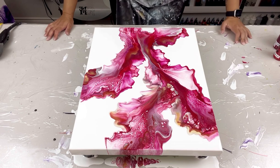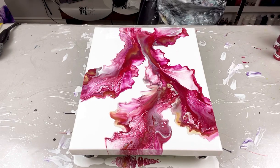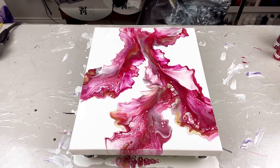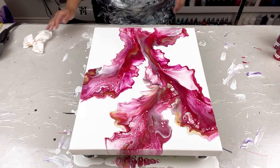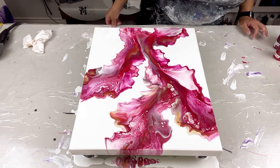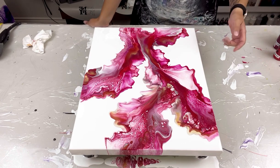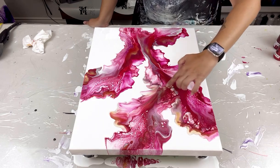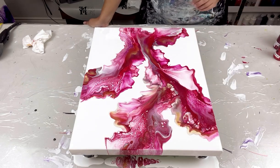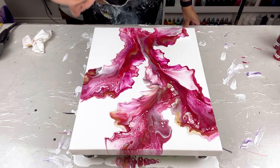Let's see. I'm hoping, again, putting my hands in the puddles of paint here. I'm hoping that when this dries, it dries a lot darker and a lot of this pink doesn't show so much pink. I don't even know if that's possible. However, the more I talk, the more I see all of these cells forming here, which is super cool. So I'm going to play with this part here too, actually.